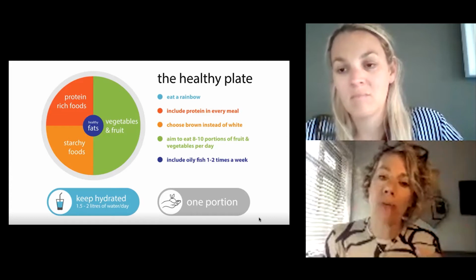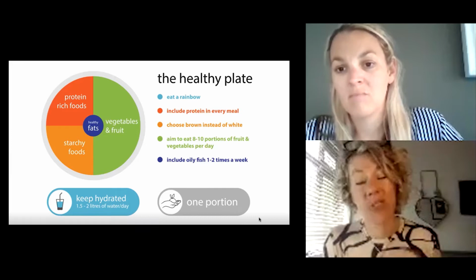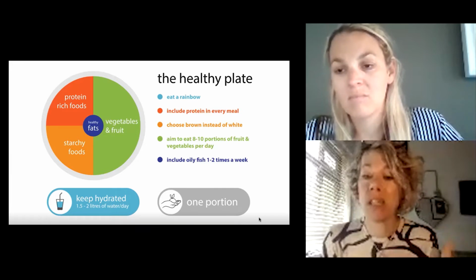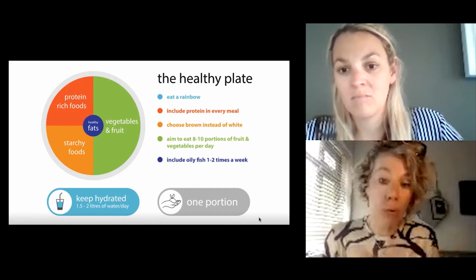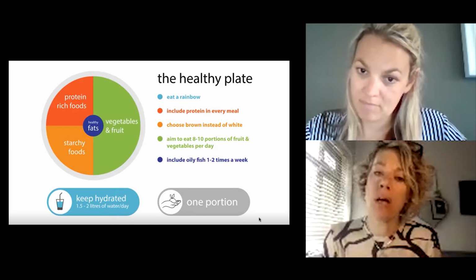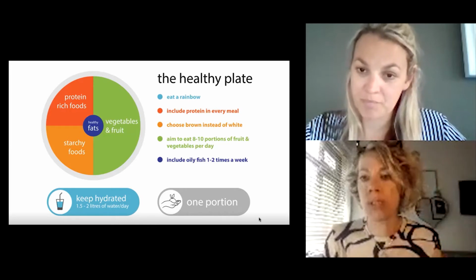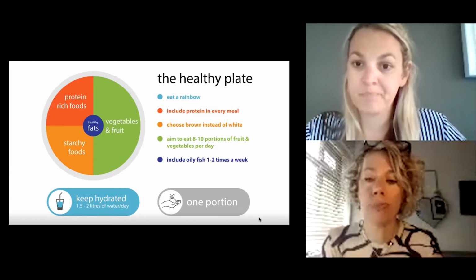What we found is that actually people are a long way off even getting 5. So they said, well, actually, these are the guidelines. This is what we know through evidence base, that 8 to 10 portions gives us the different nutrients that we need in our diet. So that's an optimal thing to aim for.